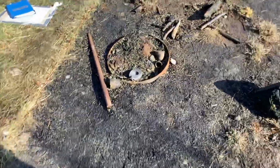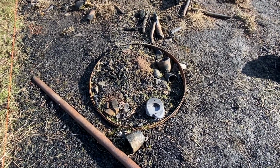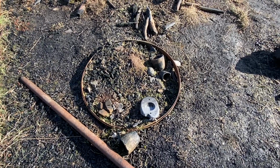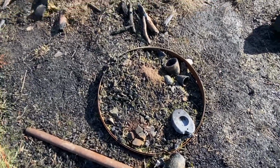This was a 19th century butter churn which stood about 1 metre in height, and that was completely destroyed, only leaving the iron hoops. But on top of it were crucibles and stone lamps and pottery and so on, and they're sitting there in the charcoal of the head or the lid of the vessel.